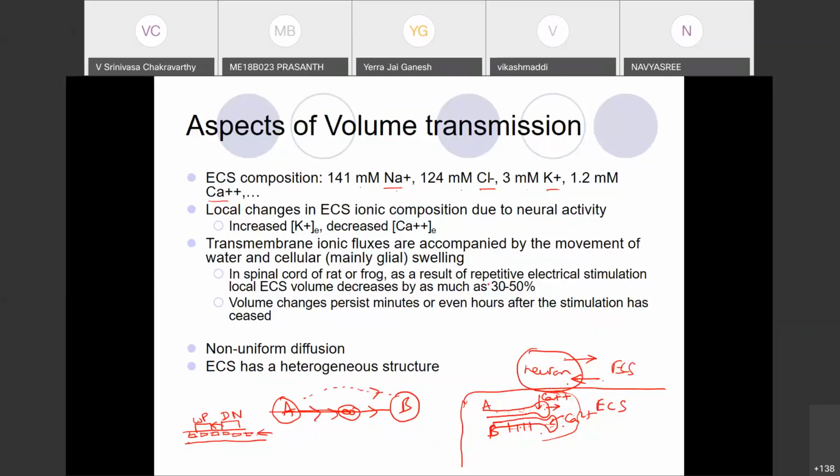So for example, water can flow into glial cells, mainly one kind of glial cell called the astrocytes, and that can lead to swelling. And that's temporary. So it's a part of the signaling system, right? It's not just the electrical activity of the neuron. There are also a lot of other concomitant changes that take place in other cells, other parts of the brain, right? Just to keep the environmental conditions of the ECS going on.